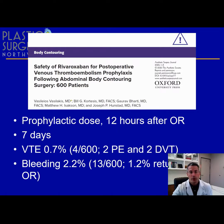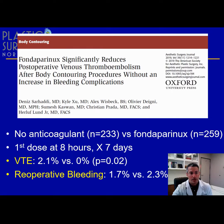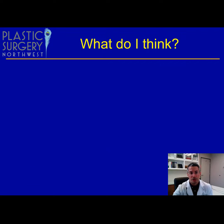And you can think of your own practice. Do you expect a 2.2% risk of bleeding if you are not routinely anticoagulating? Data from Denise Jarlahati and Herlef Lund out of St. Louis did show that in the body contouring population, fondaparinux can significantly decrease risk for VTE without significantly increased reoperative bleeding. To my knowledge, this was not a controlled study, this was a pre-post study, but these results have never been repeated to my knowledge.